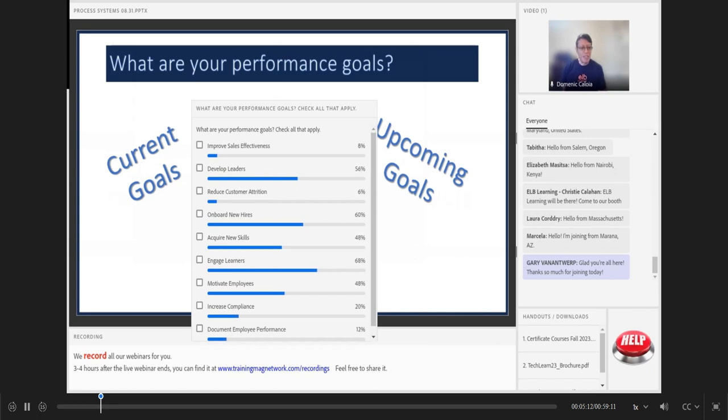As I'm looking at the beautiful bar chart of responses, engaging learners is high on the list. I've seen that in other webinars I've done. Motivate employees, which is closely related to engagement. Onboarding new hires is right up there with a nice response rate. And developing leaders, leadership training. Document employee performance is kind of low. Reduce customer attrition rate, well, I'm glad to see that's kind of low. If that's not an issue for your organization, that is good.